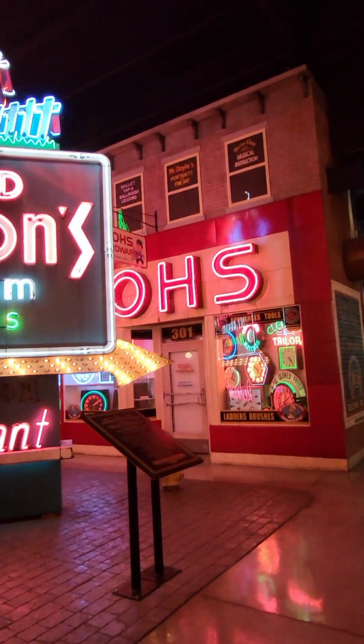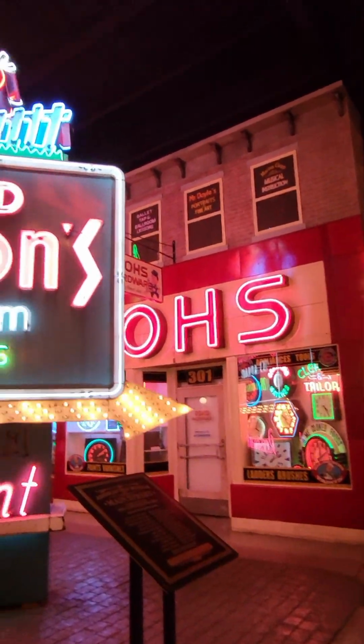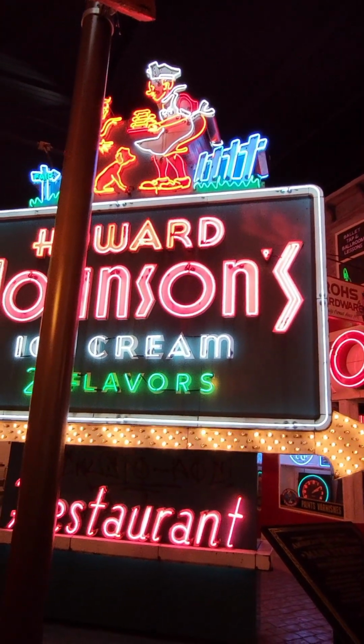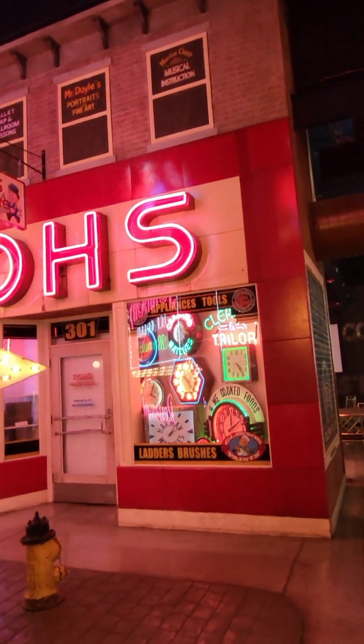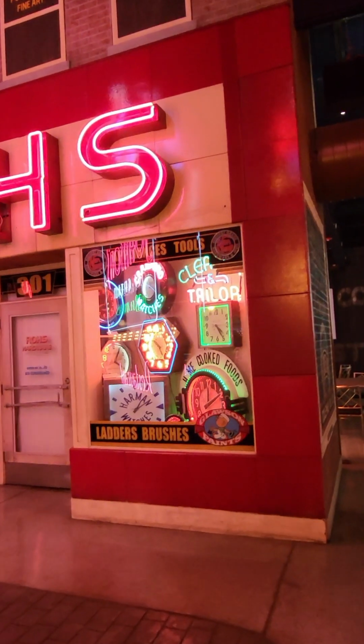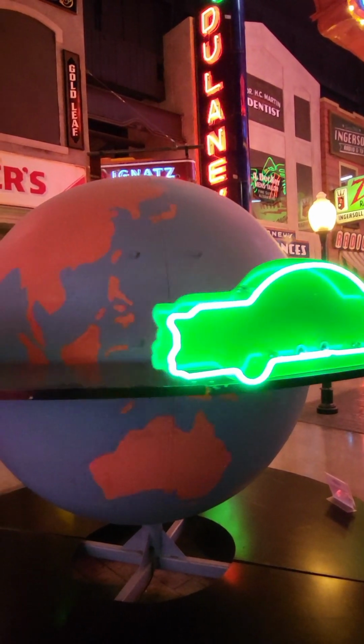I think it's very cool how all of the signs kind of tell you through pictures and animation what the products are, and I think that's an art that we've kind of gotten away from in our modern logos and our sleek design. A closer look at those cars going around.